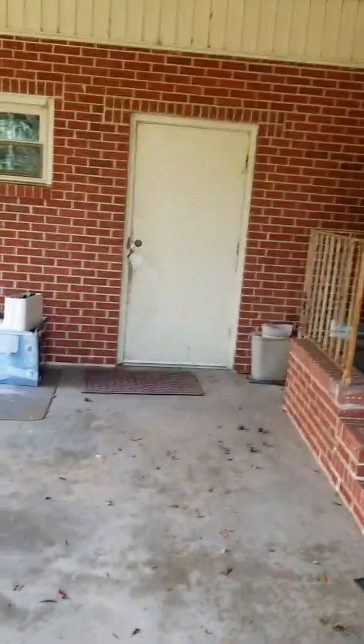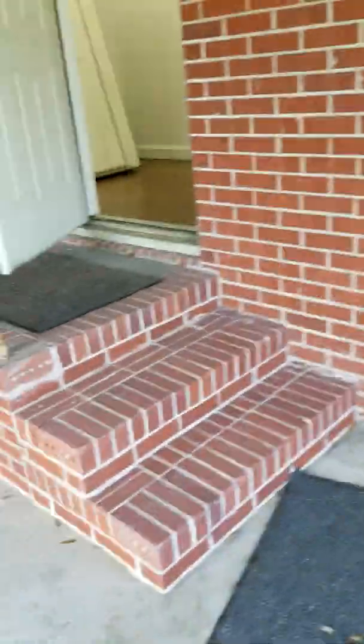There's a workshop in there that I'll show you in a minute. Vinyl siding where there's not brick, so it's pretty low maintenance, as far as the exterior.